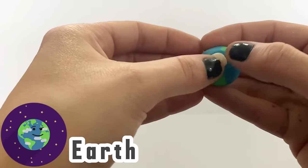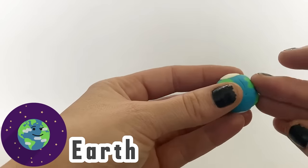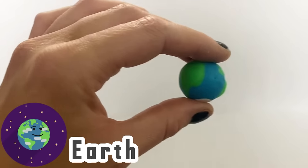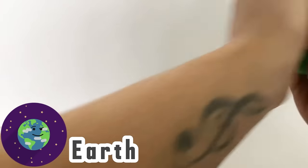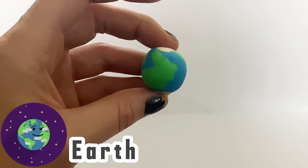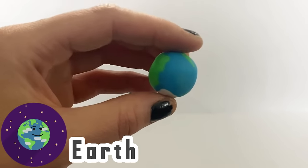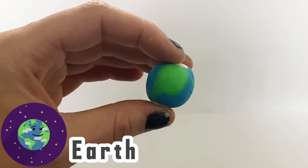Earth is also the only known planet to us to have any life. There we go, we have finished our Earth. We'll give it a little rub together to make it smoother. And you can keep going, we have a little crack in ours, but you can keep rubbing until it's smooth. And here is Earth, the planet we all live on.